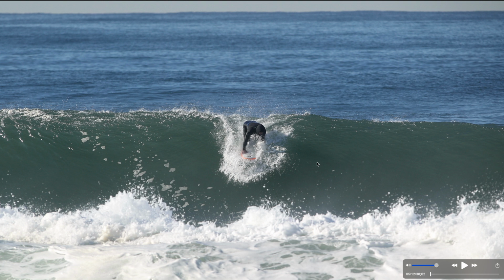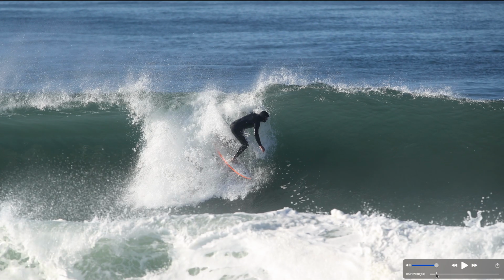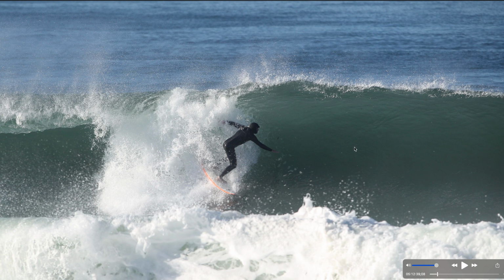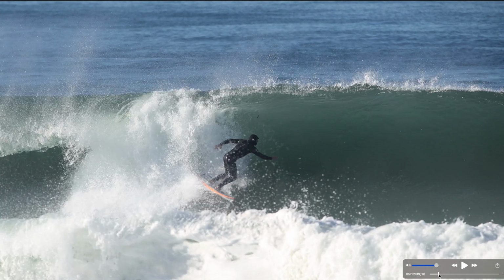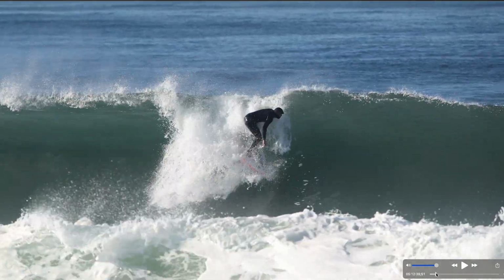And once again, each wave is different, so I can't give you the same exact thing to do on every wave. Dane's on here. What do you do if you can't go straight down the face of the wave, but you still want to get up, get some speed for that barrel? You pick it all the way up and get in. Watch how he does that.